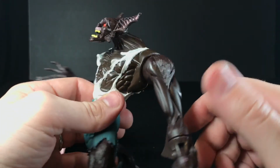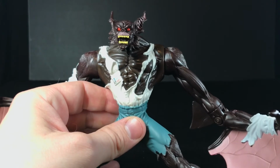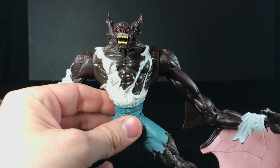Eventually I got him once I got into college, about 4 years later. I went to art school, and I was like, oh, I need to collect all those toys I used to love. He was one of the first ones I picked up off of eBay, mint on card.